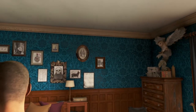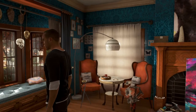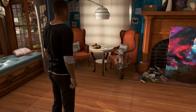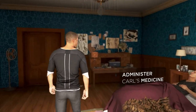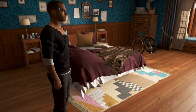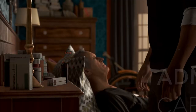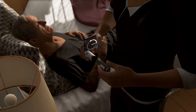Ooh, look at that. More paintings. Let's explore and observe and take in Carl's bedroom here. Lots of books, more paintings. Administer Carl's medicine. I'm guessing he's unable to walk on his own, so he has to have a wheelchair. Okay. Alright. Give him the medicine.